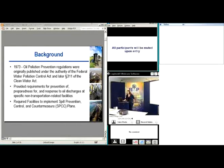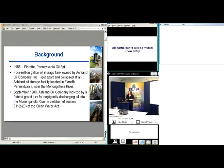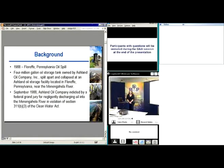It also required facilities to implement a spill prevention, control, and countermeasure plan, shortly called SPCC. They originally came out in 1973, but in the late 80s, there were two spills that really drove for further clarification of these requirements. One notable one was in 1988, the Fora, Pennsylvania oil spill. With this spill, a large container of oil ruptured, spilled, and reached the Monongahela River in Pennsylvania.